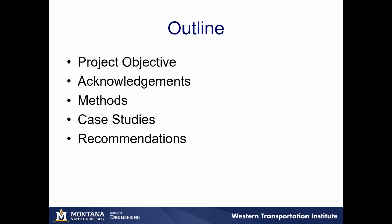Quick outline, the goal of this is to go over what we did for the project. I'm going to provide a quick project objective, go over who deserves thanks, which is everyone on the line basically, review the methods or the tasks associated with this project, and then jump into what we developed, which were the case studies and the recommendations. And at the end, we'll take Q&A.